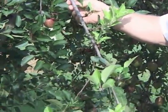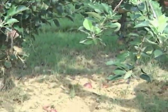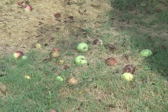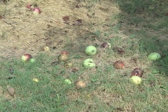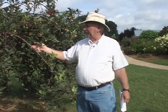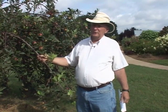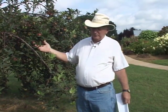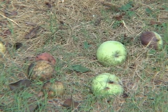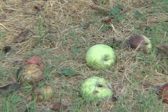And the problem with it pruning itself is it's not selective. What we'd like to see is an apple about every 6 inches on the branch. They will get bigger, they will be better. And if they're growing too close together, then they're going to fall off. There's apples on the ground here under this tree. That pruning can take place when the apple's about the size of my thumb.